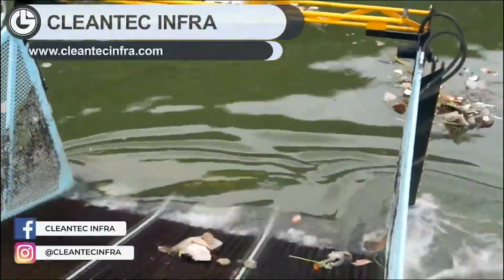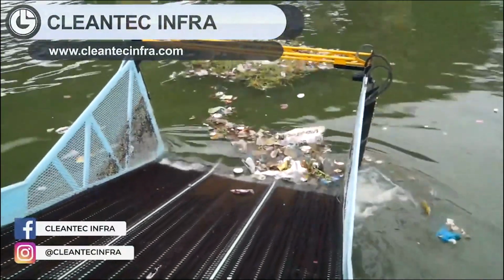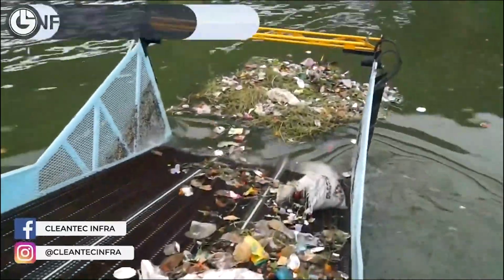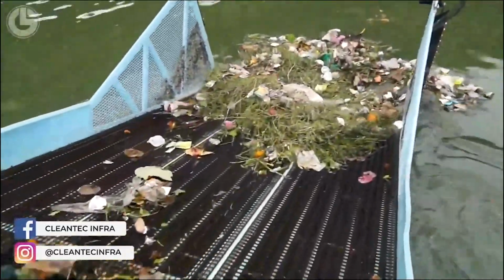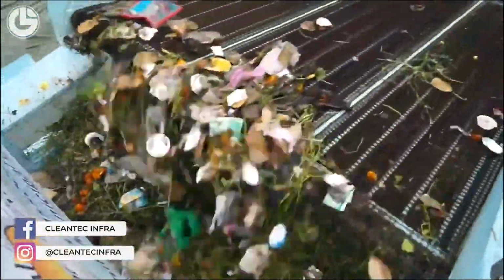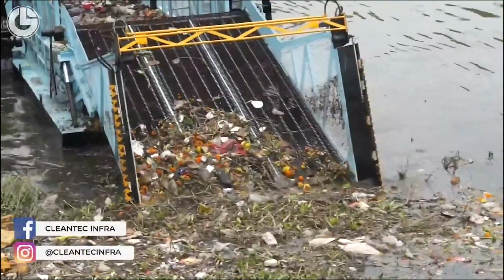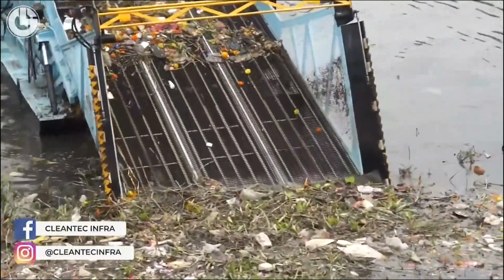Number 2. Cleantech INFRA. In this clip, the machine you are watching now is a floating trash skimmer. It is used for collecting floating trash and litter, such as plastics, bottles, and other waste, etc. Cleantech INFRA swims with 2 propellers, which are on both sides. It gives full control to its driver to target the trash.